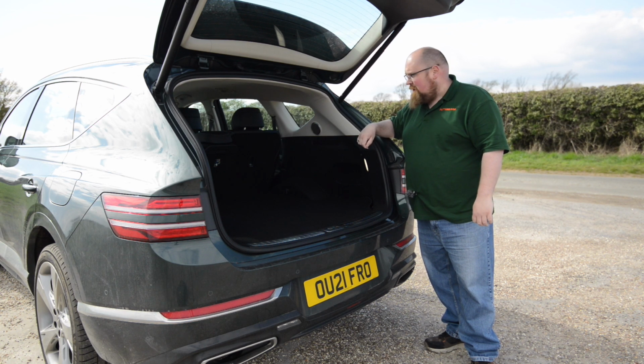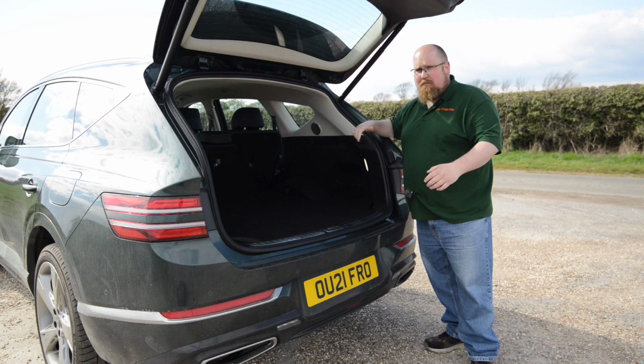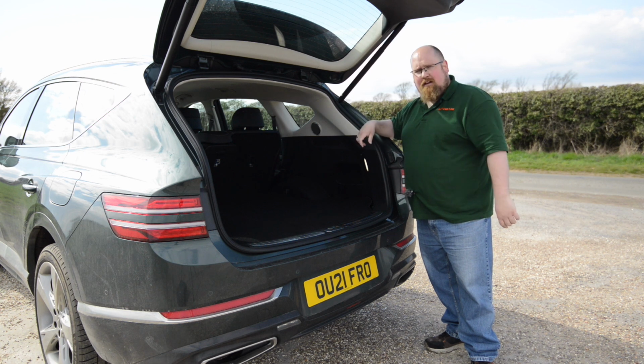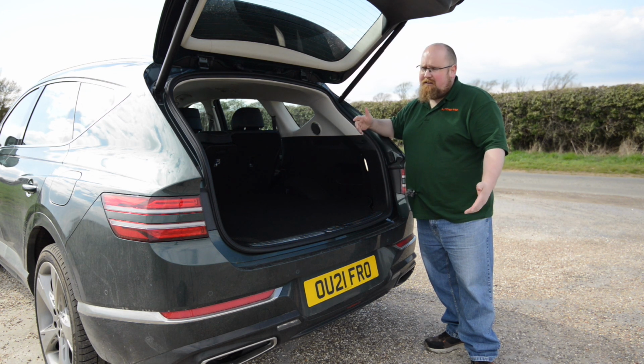So yeah, when it comes to the practicality side of the GV80, particularly in 5-seater mode, yeah, it's absolutely spot on. And I've been really impressed by it. But you know what? I think that's enough of looking at the practical side of this GV80. Let's take it for a drive.